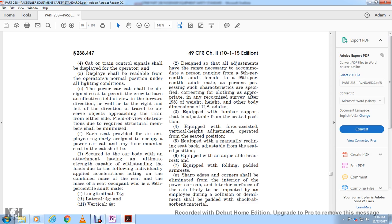the combined masses of the seat and the seat occupant, a 95th percentile adult male: longitudinal 12 G's, lateral 4 G's, vertical 4 G's. Also, the design shall have an adjustment range to accommodate persons ranging from the 5th percentile adult female to the 95th percentile adult male, with the clothing appropriate and specified from the recognized survey of 1958 weight and height body dimensions of U.S. adults.